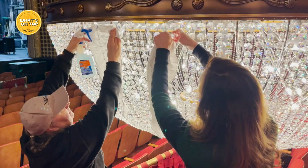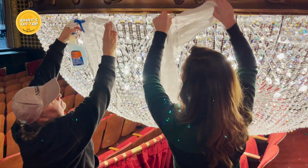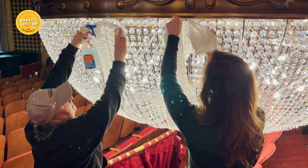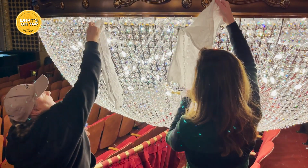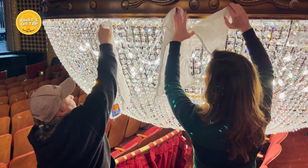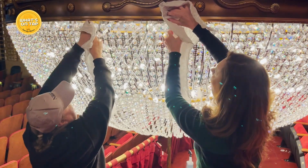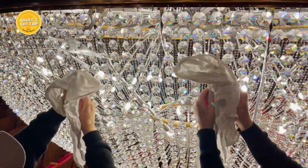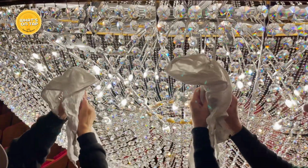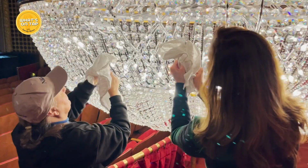Oh, okay, behind your strand. Because then what you're going to do is spray, and then you just start rubbing and slowly work your way down the strand. So as you come down, you just see the colors come out. It was amazing yesterday. You're just like, oh my God, look at that. Oh yeah, let there be light.